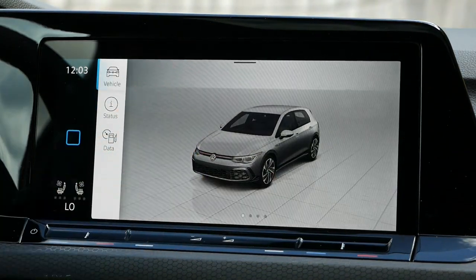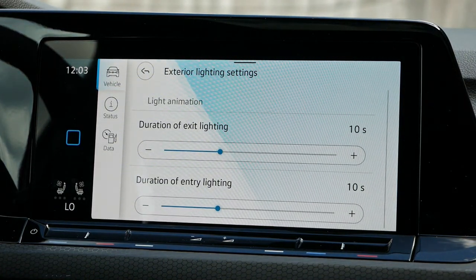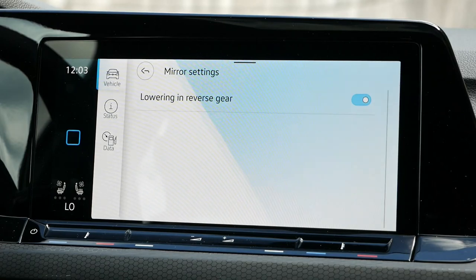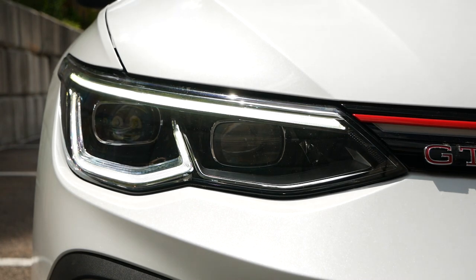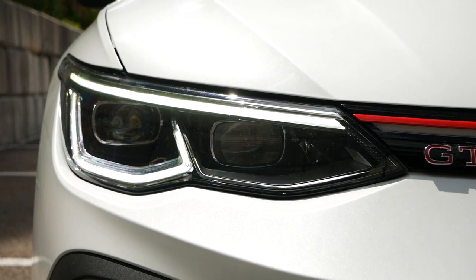By pressing on the vehicle tab, here you can adjust exterior light duration after entering or exiting a vehicle, turning on the ability for the side mirrors to lower when reversing. And one neat feature is the convenience turn signals, which will activate and blink three times when gently pulling on the stalk. This is best used when changing lanes on the highway.